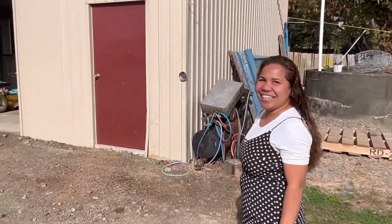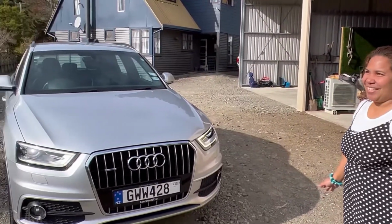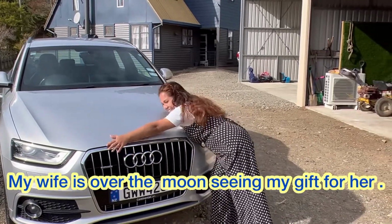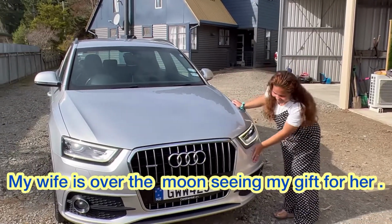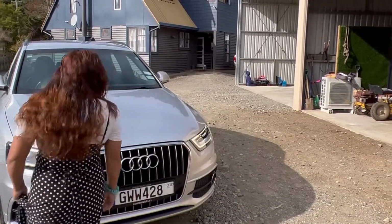You're serious? You're kidding me. There you go. Been wanting that car for a while, I know, so. Oh my God. It's good to get back to two cars again.